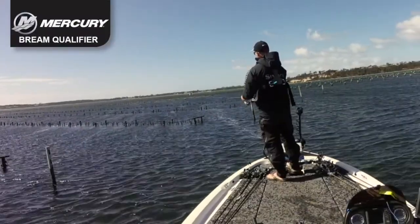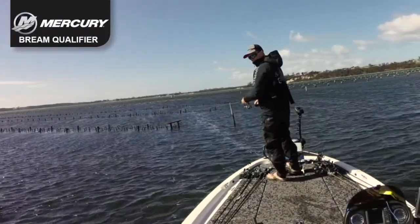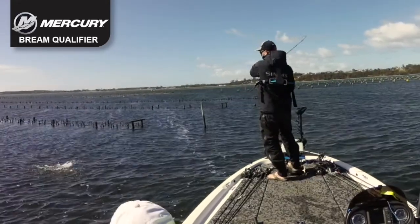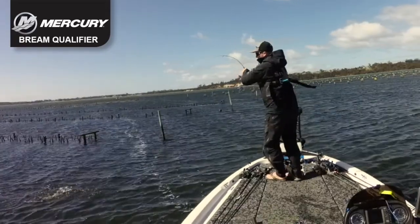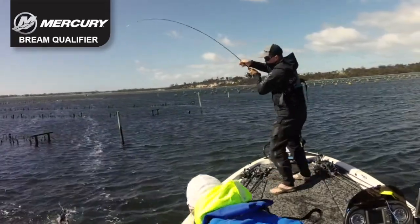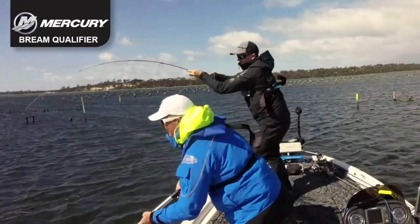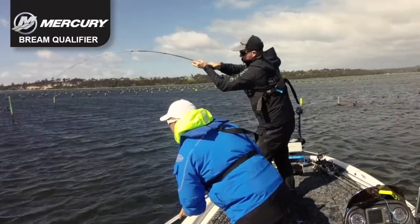Now, sometimes when you're fishing close to structure, you can get the fish's head up to the surface and you don't want it to get back under. And that's exactly what this fish did. I did all I could to try and keep its head out of the water and for it not to get any traction at all. And we nearly did it perfectly. It took a small run and then straight into the net.